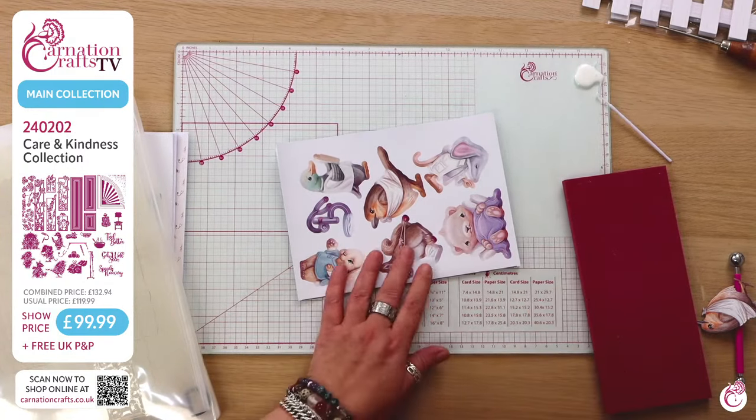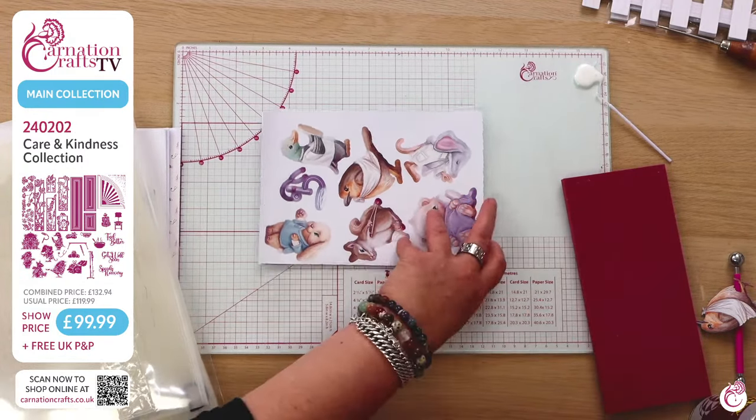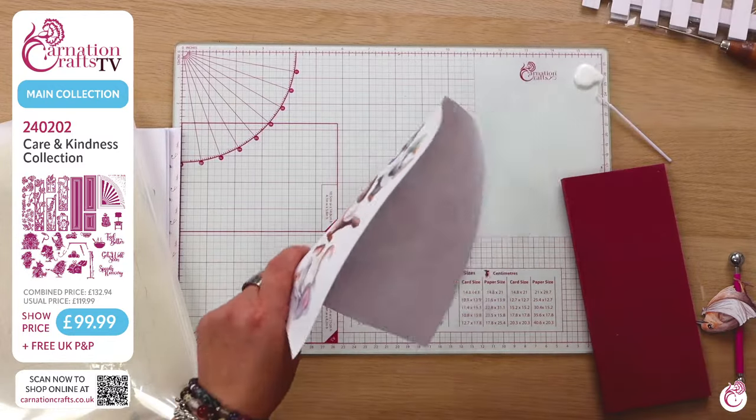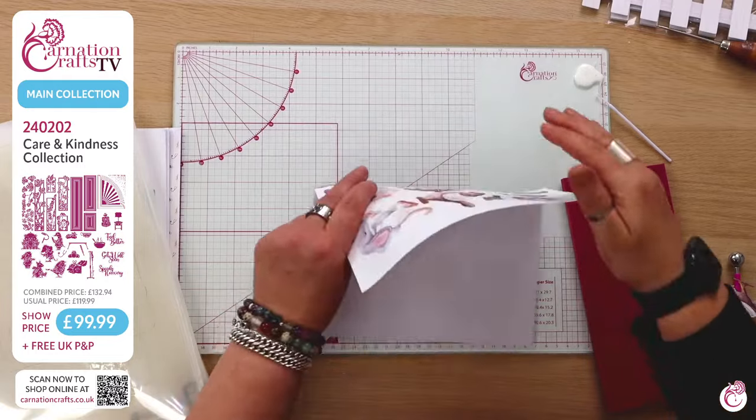So, chucking that together, I'm going to use a spray adhesive. You can use this or you can use a glue stick.